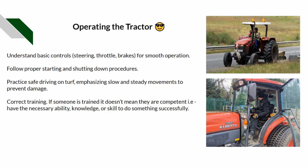Actually operating the tractor: before we use it, we need to understand the basic controls of steering, throttle, brakes, not just for smooth operation, but also for safe operation. Follow the proper starting and shutting down procedures. The amount of times that I see people turning off a mower or tractor when it's still at full revs. A lot of these machines are using turbos, a lot of the E-machines, the economical ones. It's not good to turn it off at full revs. We want to wait till the revs idle down a little bit, for the safety of those turbos.